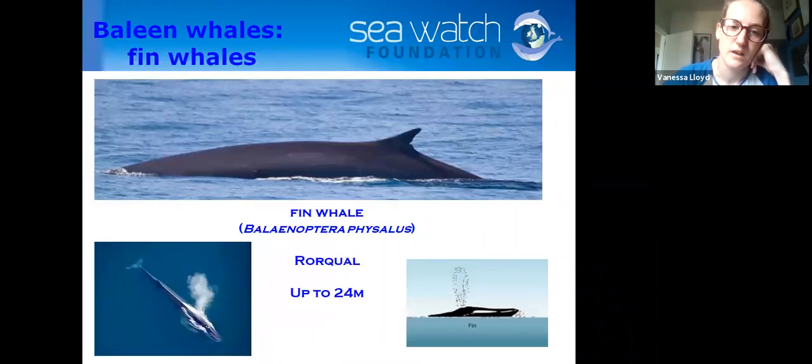And then the fin whale, which is in the rorqual family, is much larger, up to 24 meters. It's got a long, slender body and can reach speeds of up to 37 kilometers per hour. It has a slightly smaller dorsal fin compared to the minke whale. But the most distinguishing feature of the fin whale is that it has a darker left side of its head, but on the right side it is white. The white right side of its head is the most distinguishing feature for the fin whale.